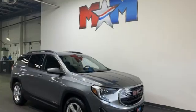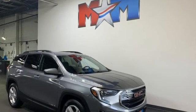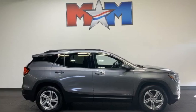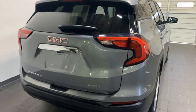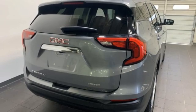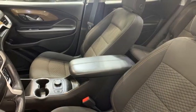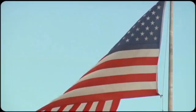The Car Connection reports GM has carved out good space inside a tidy package and fitted the Terrain with very comfortable front bucket seats and a rear bench with enough support. GMC, professional-grade vehicles suited to fit your needs. See what it can do for you when you take it for a test drive.